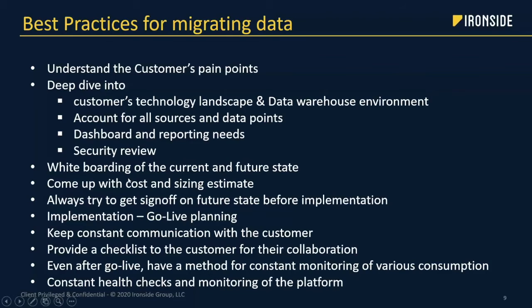I'm not going to talk more about security. But after understanding all of these and deep diving into them, we whiteboard our understanding of the current environment, and we also whiteboard the future state so that the customer understands what the current state is and what the future state is going to look like. There are cost estimates and sizing that come out of these deep dive sessions. And we would like to get a sign off before we do any kind of implementation so that the customer is on board with us.